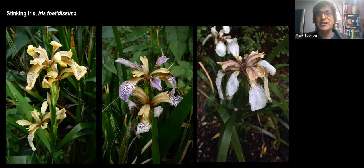So this is a species which has been selected through horticulture and is now spreading into all sorts of different habitats. So if you find funnily coloured ones, they're probably secondary colonists through human activity.